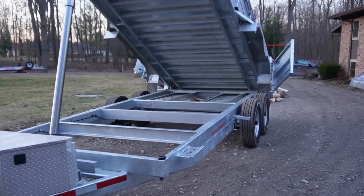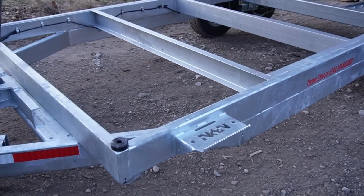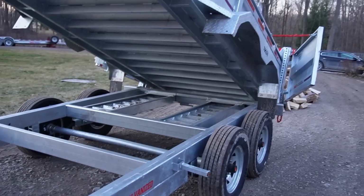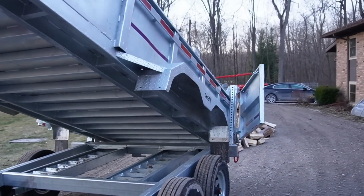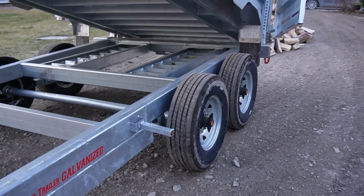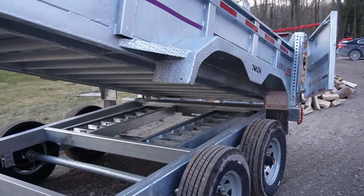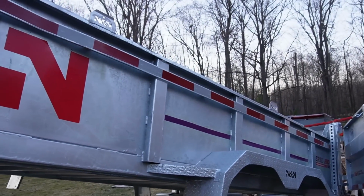Another thing that's really nice on the new HD is the step here. It lets you get up into the trailer. On the older trailers, the running lights are built into that angle here. Here they put another piece here, which I was like, what's that for? But it's another step to get you a little higher and up into the trailer.